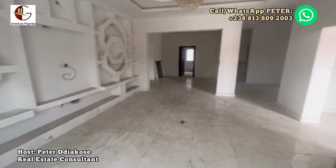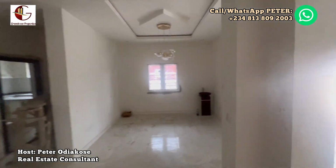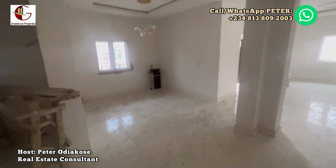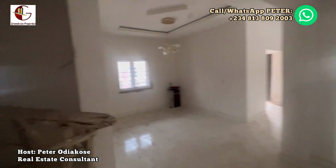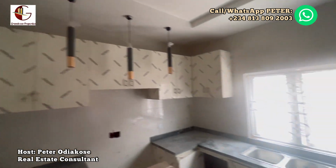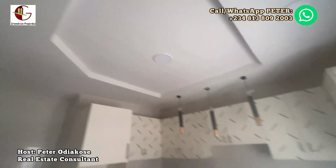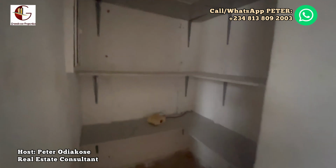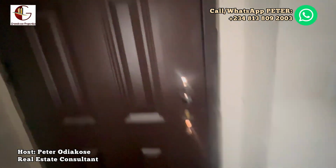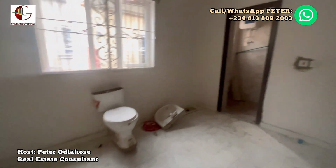This is the main living room. All these are packages by the customer. He did that on his own. This is the dining section. And here, this is the kitchen. Kitchen and store, pantry, and this is the exit door. Not all the doors at the moment are open in this house. I'm still working on them, so I couldn't open them properly.